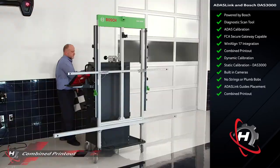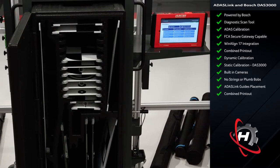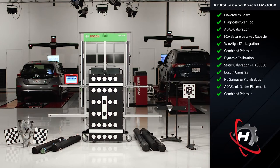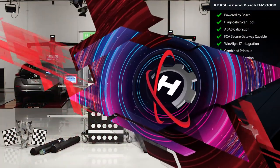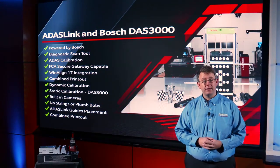calibration is complete. One of our test users shared, they've used other brands, but Hunter's ADAS Link and the Bosch DAS 3000 make things so much easier. It has cut the time for ADAS calibration in half compared to their previous fixture. Everyone should get ready to see similar improvements in their shop with ADAS Link. Back to you, Larry. Thanks, Caleb.